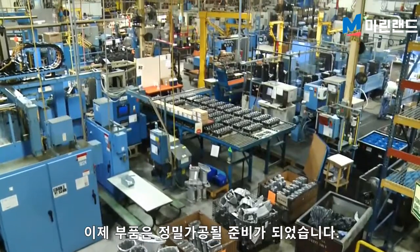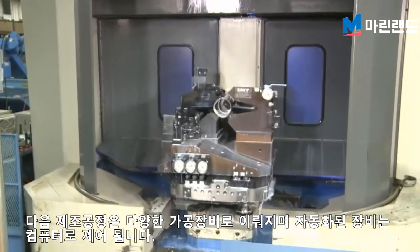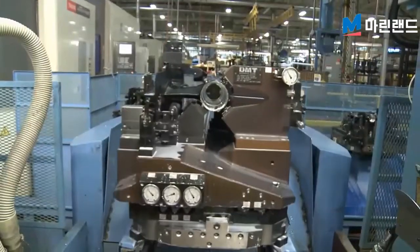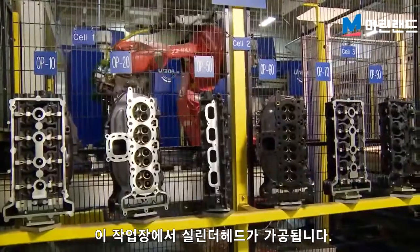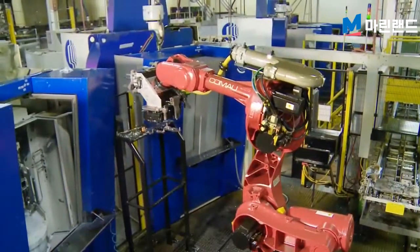Now the parts are ready to be precision machined. The Mercury manufacturing floor is filled with different types of machining equipment. Several automated pieces of equipment are computer controlled. Cylinder heads are machined at this station. Multiple functions are completed by a single machine during each of the 10 steps of this process.